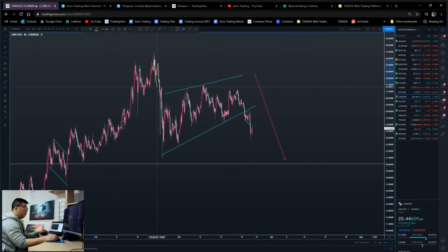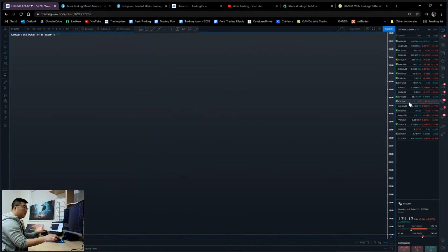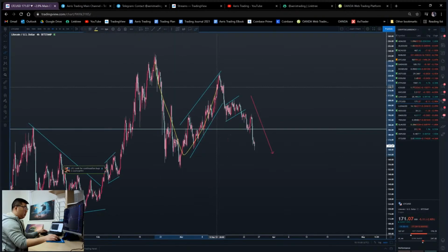Link, impulse down, correction here, impulse down. There's a mini correction here as well. So look to see what price will do at this previous low. LTC, same idea, impulse down, correction. We impulse off followed by a continuation correction. We impulse down to the low, right?